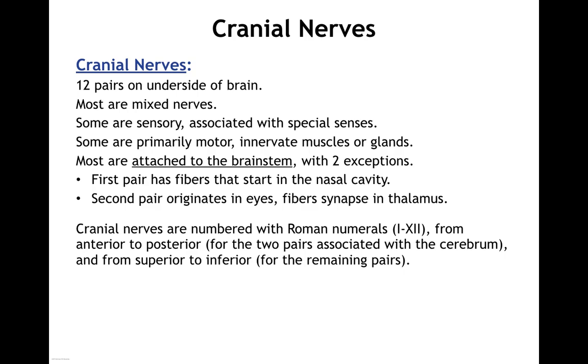Cranial nerves are numbered 1 through 12. They also have names, and there are a lot of mnemonic devices out there that can help you remember those names if you look on the internet.